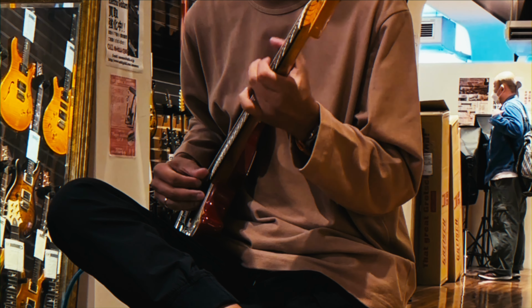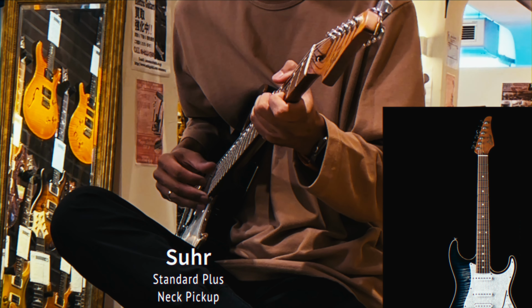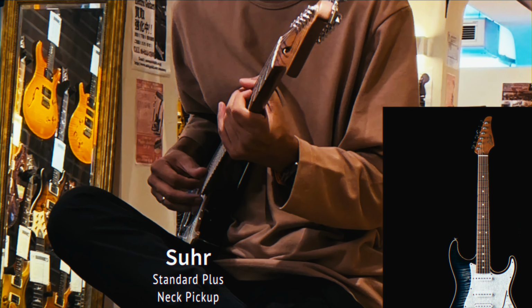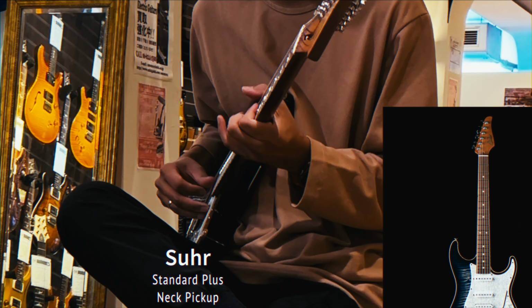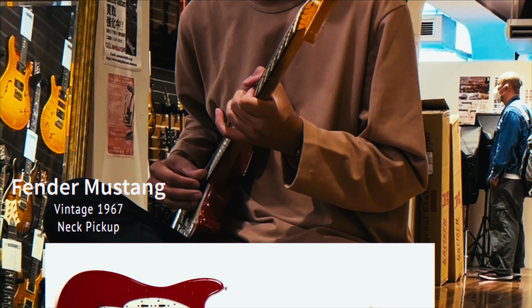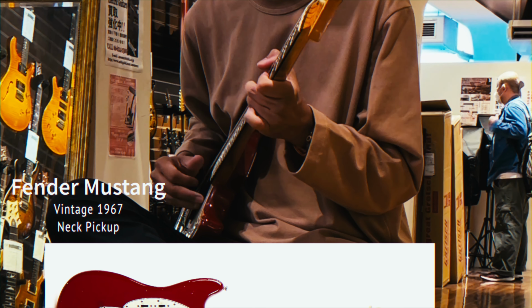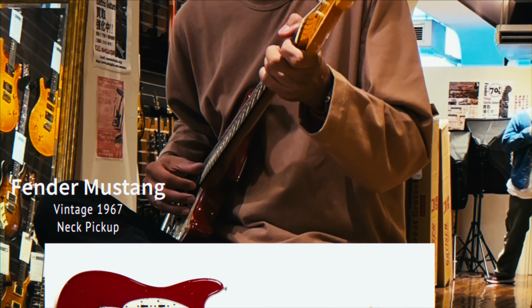In terms of playability, the Suhr, I think, is way easier to play and execute lead lines. And it has a wider neck feel compared to the Mustang. The Suhr, as you can hear, may seem just a hair duller compared to the Mustang. Could age be a factor in the difference? Let me know your thoughts.